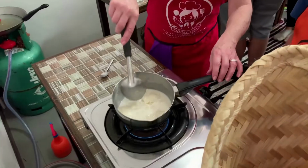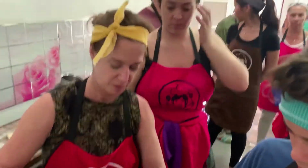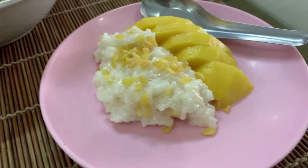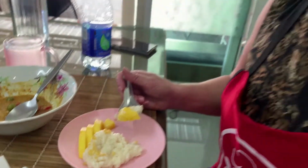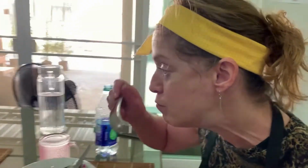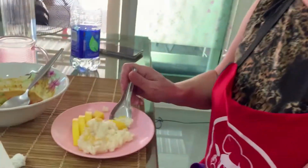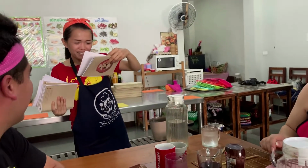This one is continuous. We will let the sticky rice absorb all the coconut milk. Oh yeah, you see the ice in it? Never had that before. That's like the new mango sticky rice for me. How's the mango sticky rice? Good. Yum. I know.